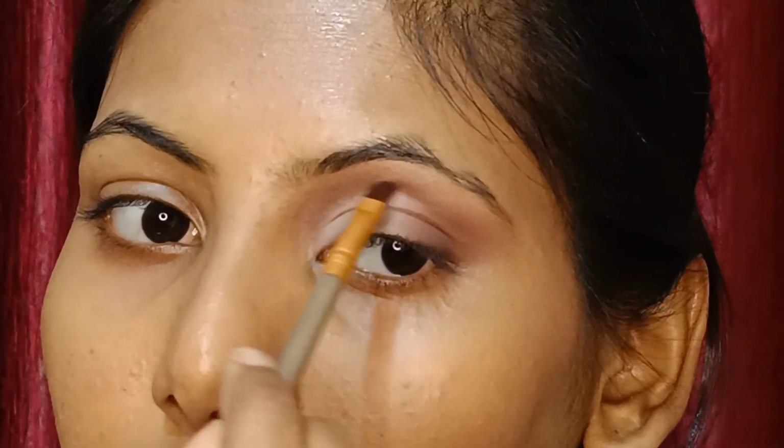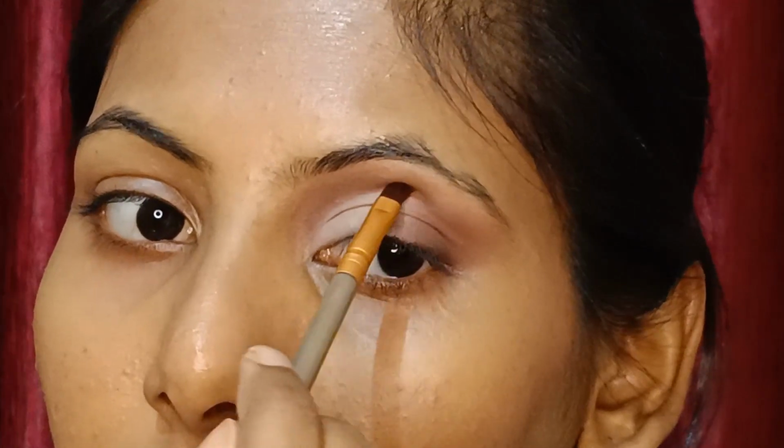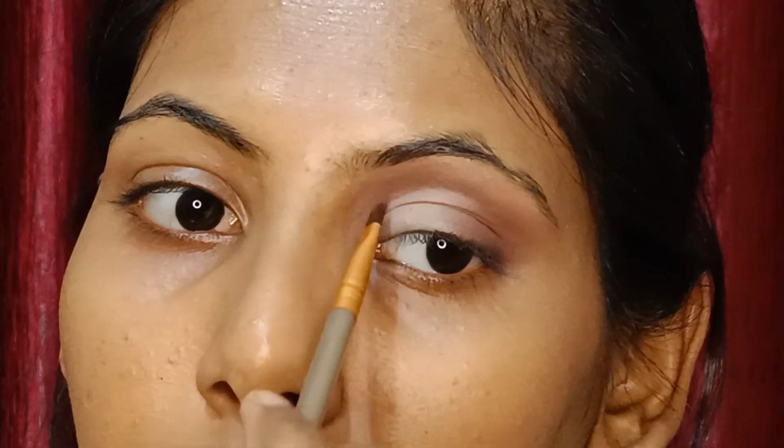I bought these brushes in 2018 or 19 I guess. If I can find them, I'll link it down below. Now this step will help you ensure that your crease is clean, crisp and it looks professional.